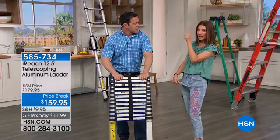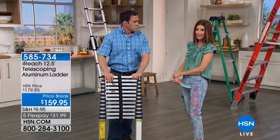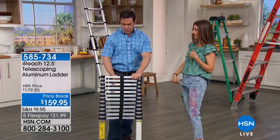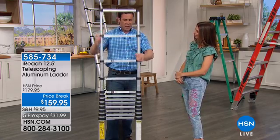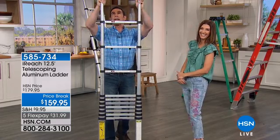Projects. We need to change some of the batteries and the fire alarms. We need to paint under the eaves. We've got to clean some cobwebs around a ceiling fan. Can you help me out? I can, and I can do it with this ladder. It's so funny you should say, and I'll put this back down, hang on.